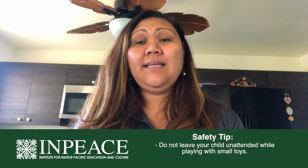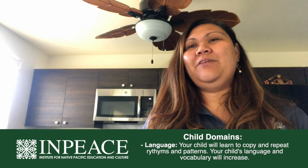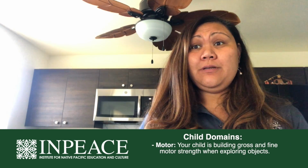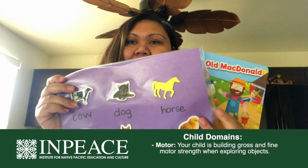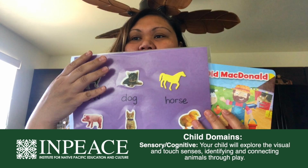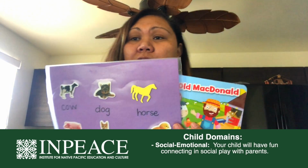Safety tip: do not leave a child unattended playing with small toys. In the child domain, the child will learn to copy and repeat rhythms and patterns, increase language and build vocabulary. Also build their gross and fine motor skills as they explore objects. For cognitive development, the child will explore visual and touch senses by identifying objects and animals in play. And then social emotional, the child will have fun through play.